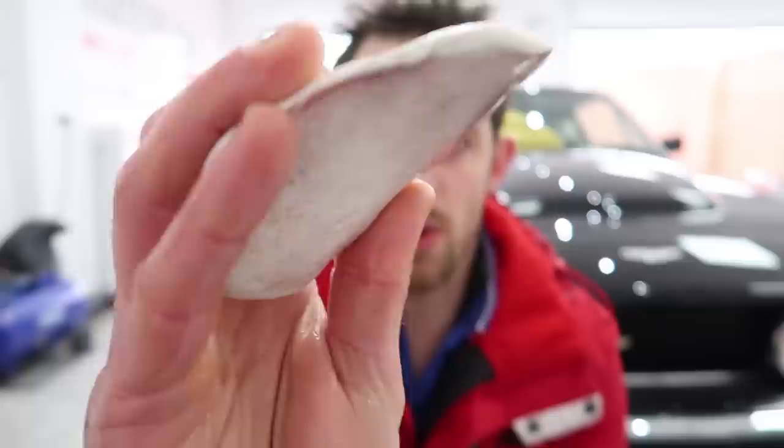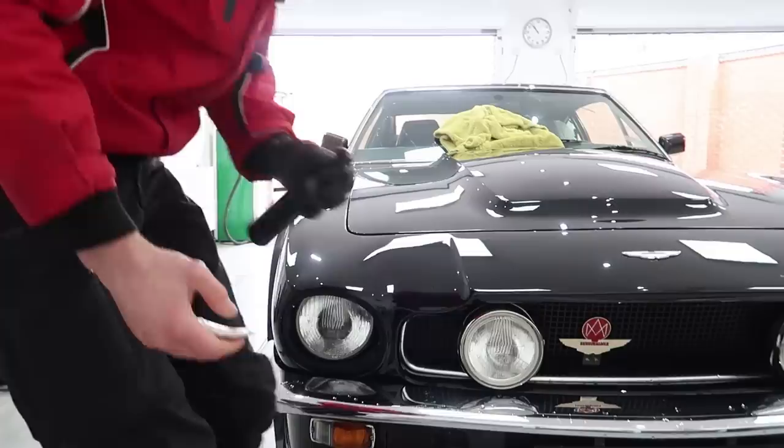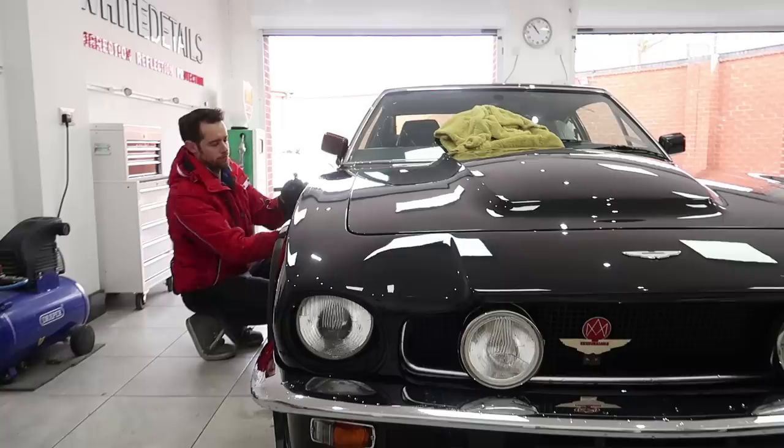So wherever the vehicle is stored, I'm guessing it's been sat next to maybe something that's had a bit of repair work or some, who knows, some overspray coming off. It's nice having the door open.